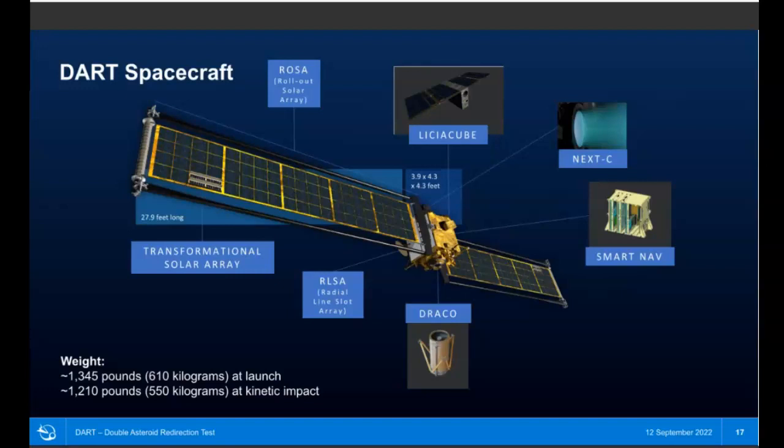But down at the bottom, the thing that says Draco, that's a little diagram of our telescopic imager. The spacecraft only has one instrument on it. It's Draco. It's the camera. It tells us where we're going. It allows the SmartNav autonomous navigation system to guide the spacecraft to the impact.